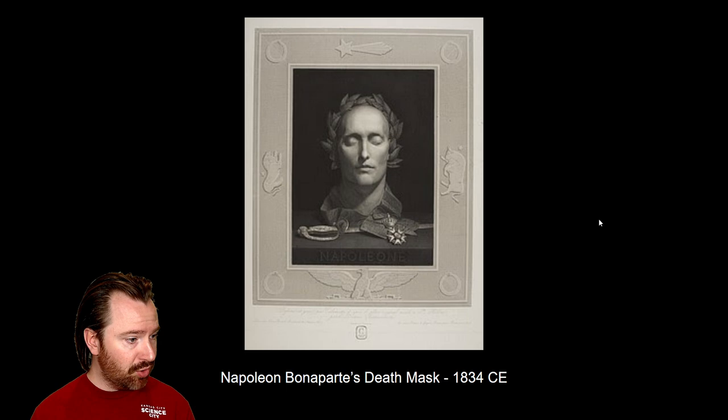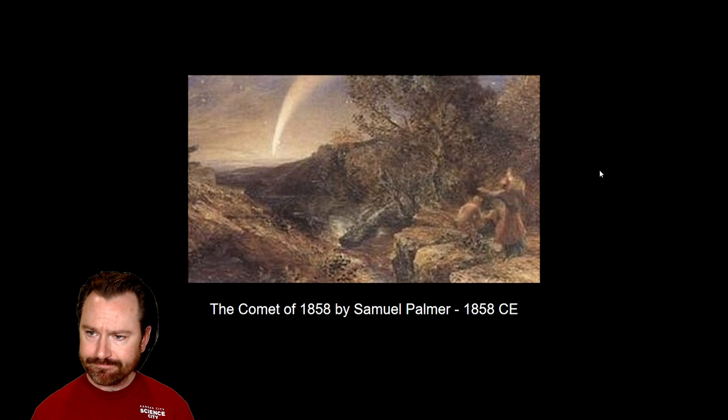Napoleon's death mask actually included a depiction of a comet there as well. And even some more recent art depicts comets. So they pop up in art. They're very popular subjects of art as they were often associated with really important things that happened throughout history.